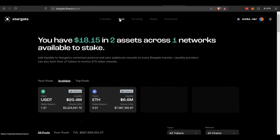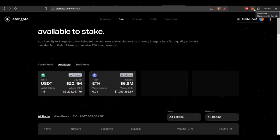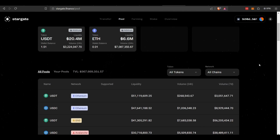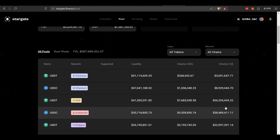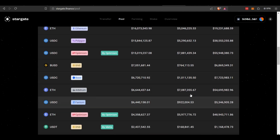All right, if we head over here to pool, like I said, I like this protocol because it automatically grabs whatever you have in your wallet and puts it here nice and clean. So you don't have to be going into MetaMask: where are my assets, what can I invest? It automatically pops up here. If we look, I have ETH on Arbitrum. If we scroll down, ETH on Arbitrum, the 7-day volume is $55 million. The volume over the last 24 hours is just over 7 million, and they have 6.6 million in liquidity.